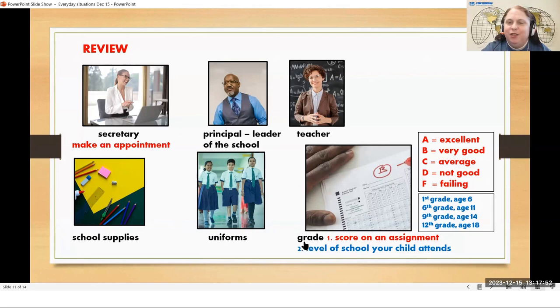The grade, your grade. Your grade can mean two things. A grade on a piece of paper like this, if you did some math work, your teacher might put A or B or C or D. There is no E. A, B, C, D, or maybe F. A means excellent. B is very good. C would mean average. D is not good. And F is failing. So you do not want to get an F on your work.